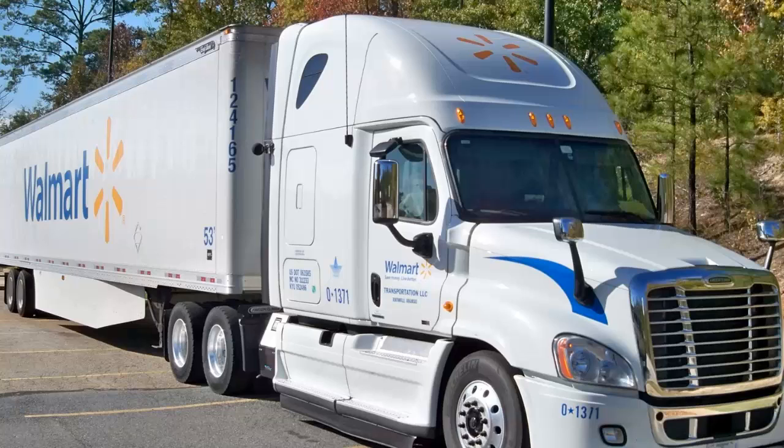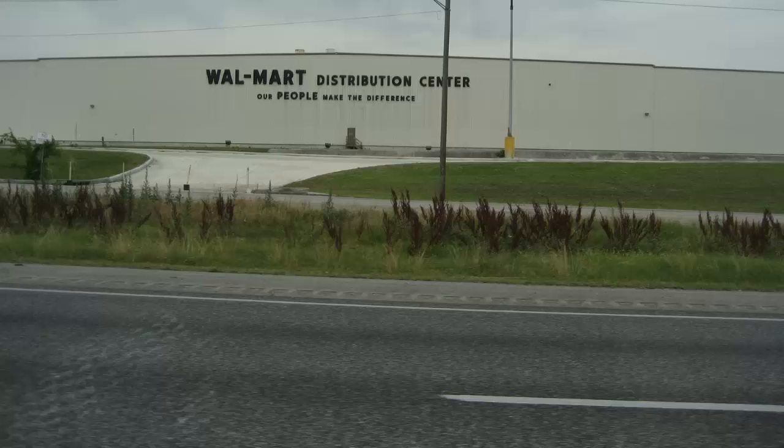Wrong answer. From here, the truck has to go to a Walmart distribution center where it will sit in their warehouse. Hopefully, it's an environmentally controlled environment where the temperatures don't go up and down. I cannot vouch for a Walmart distribution center as far as it being temperature controlled. However, I can for other facilities as I have worked in them.